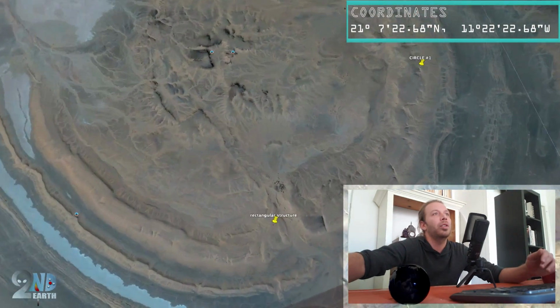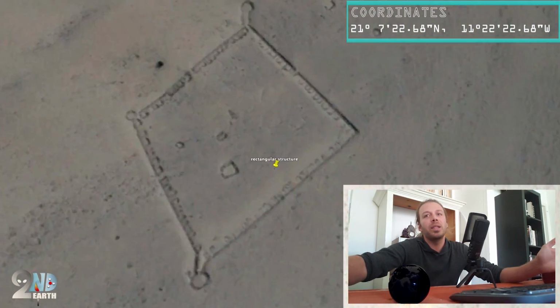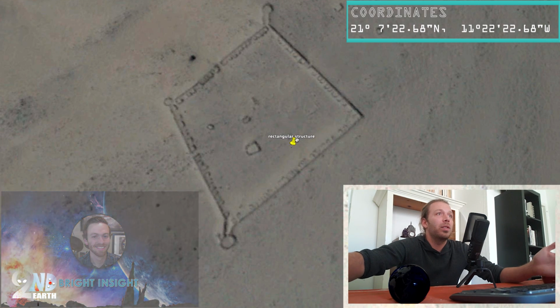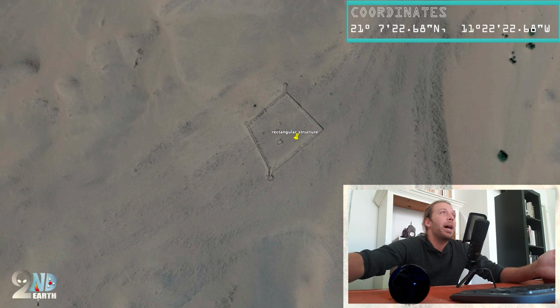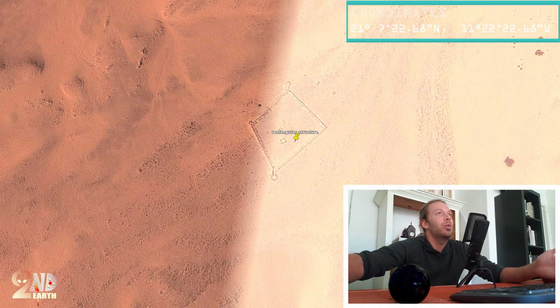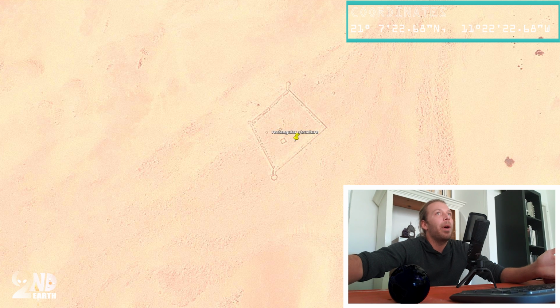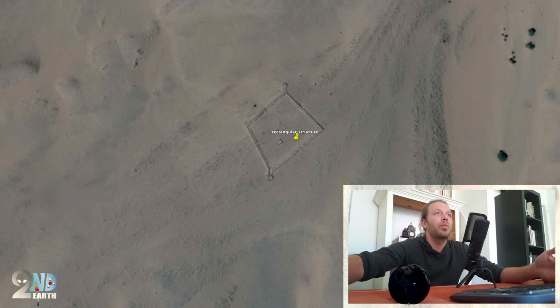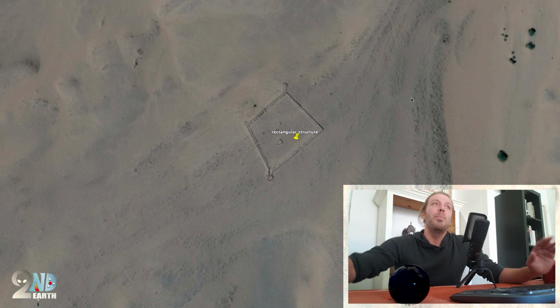Okay, so we're going to go to this rectangular structure. This has already been showcased by other channels. And look, obviously this looks artificial. It's rather interesting. As we go back in time, the structure doesn't really change much. There's no tire tracks there. So all I can tell you is I don't know what this is. The area associated with the Richat structure has been there way before the 1300s. They have some really interesting archaeological sites there. Just because we're finding archaeological sites doesn't mean it's Atlantis, but this isn't it. We have a lot more to showcase here.